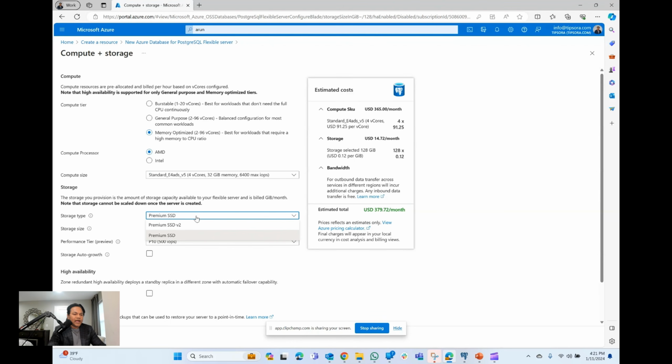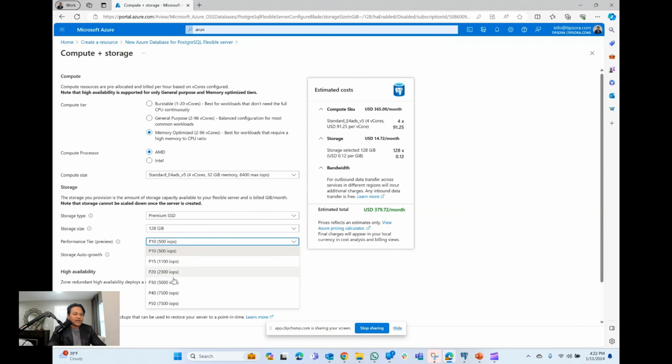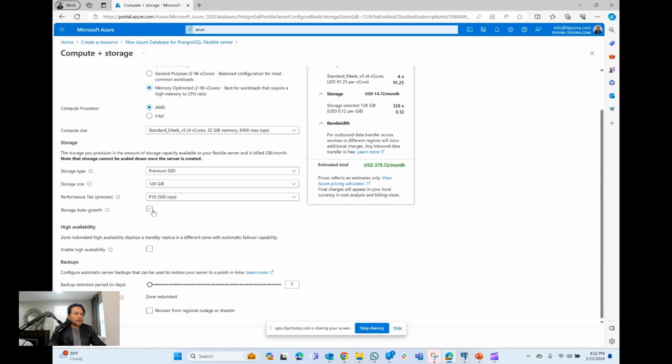You can select the type of storage. You can select the storage size. You can select the performance tier, which gives you the IOPS. You can get up to 7500 IOPS. You can set the storage to auto grow, so as your usage increases, the storage grows with it.